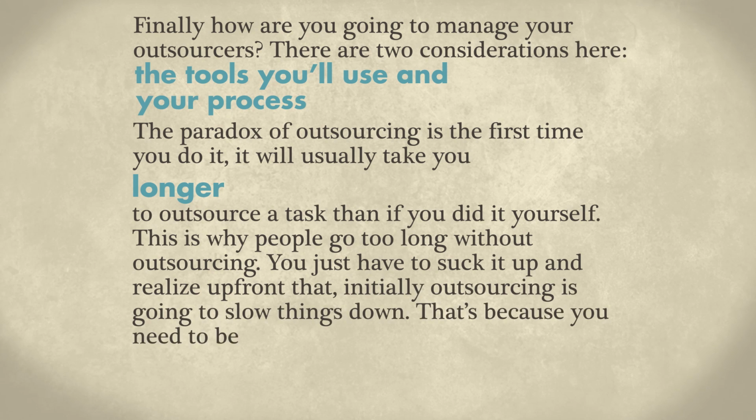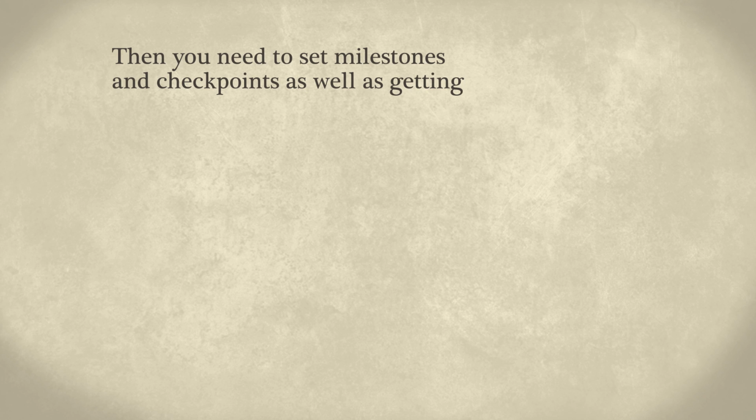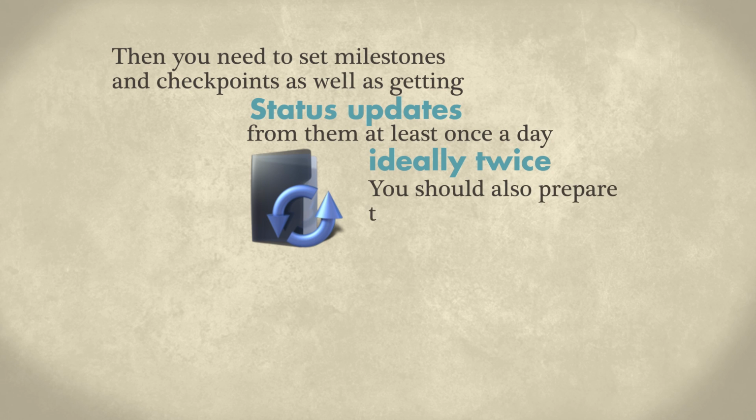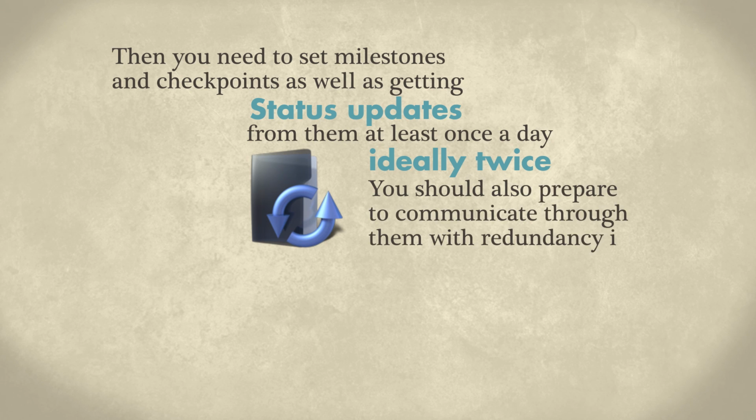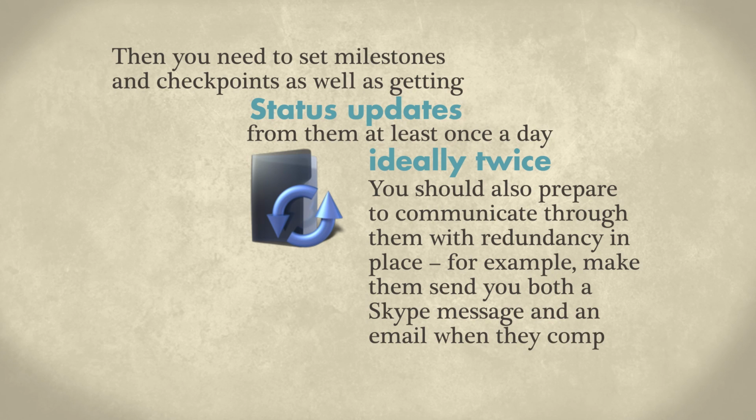That's because you need to be extremely specific with what you want and how you want it delivered. Then you need to set milestones and checkpoints, as well as getting status updates from them at least once a day, ideally twice a day if you can swing it. You should also prepare to communicate to them with redundancy in place. For example, make them send you both a Skype message and an email when they complete a task. This way nothing gets lost.